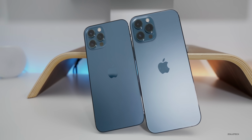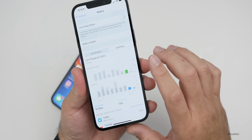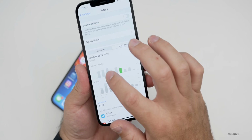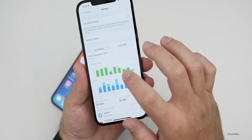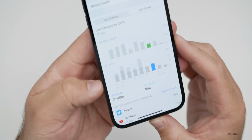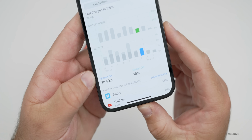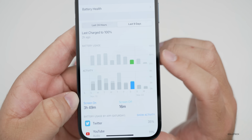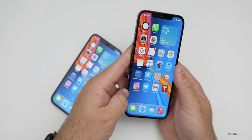This is my daily phone here, and you'll see if I go back a few days, depending on the day, it's going to vary greatly. But generally, I'll get about 10 hours of screen on time, 3 hours and 49 minutes of screen on time, 16 minutes of screen off time, and I used it about a quarter of the battery. So it lasts throughout the day.